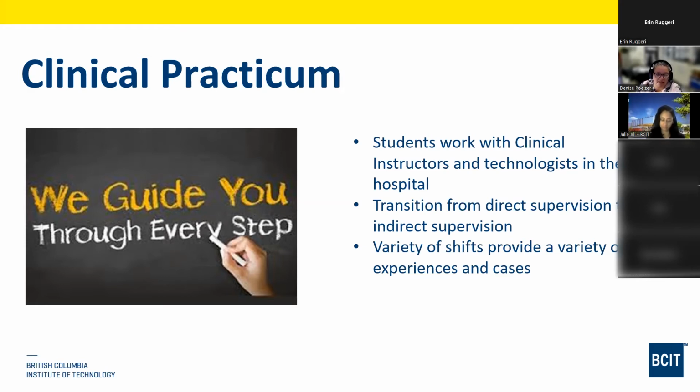So as the students gain experience in the clinical setting, they move from a direct supervision situation to a more indirect supervision. So you would start with your technologist or your CI working side by side with you, very closely watching everything that you do. And as you gain experience and confidence and you demonstrate competency, they tend to stand further and further back so that you are working more on your own.